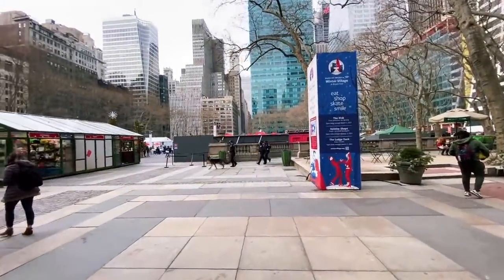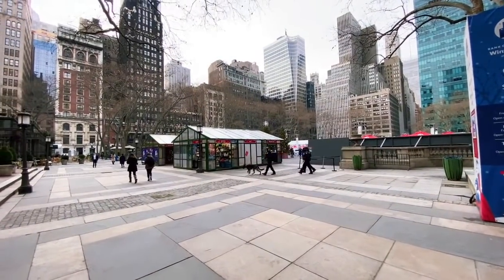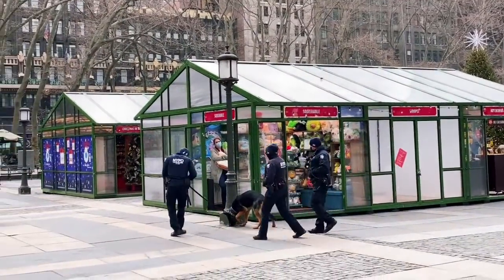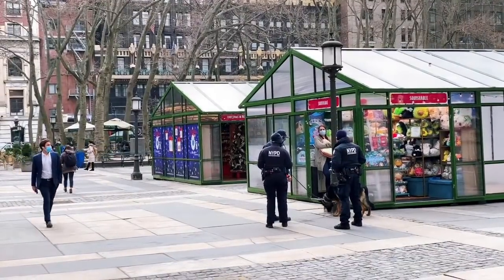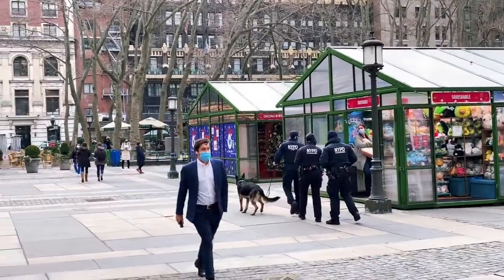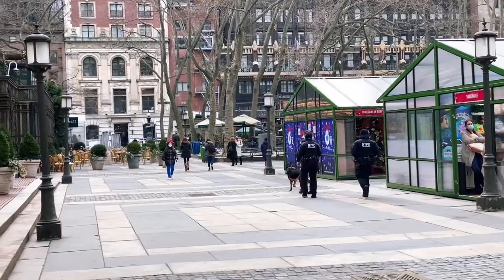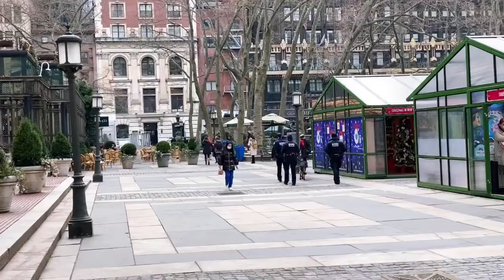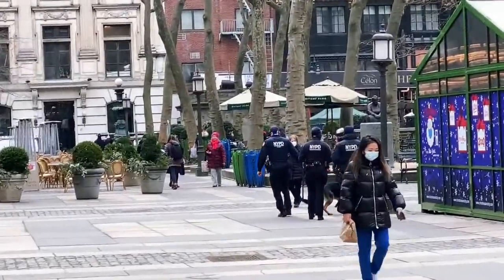Oh, they're on the hunt for a... Interesting. They're on the prowl. The police is... Oh, that's fascinating. So this dog is a bomb-smelling dog. And it seems like they're doing a normal patrol. Well, first time I've really seen the bomb squad patrol Bryant Park. Oh, that's fascinating.